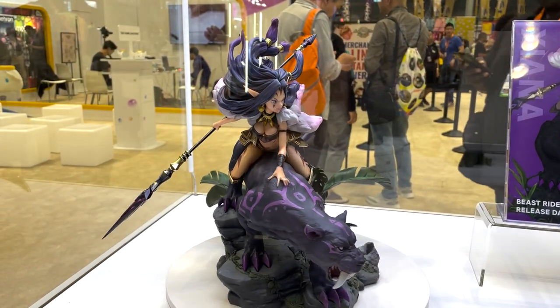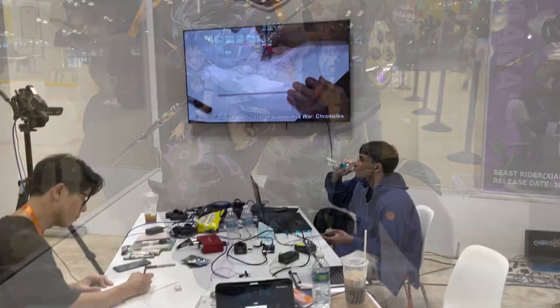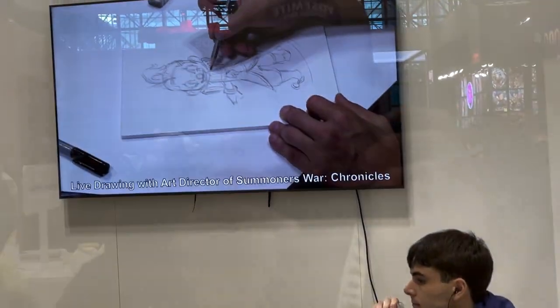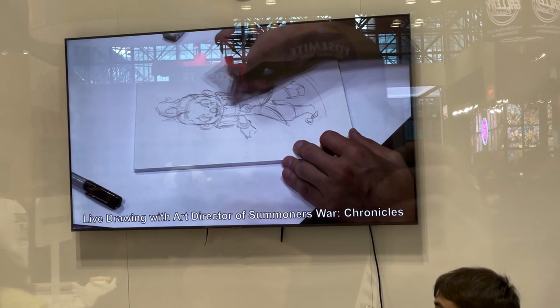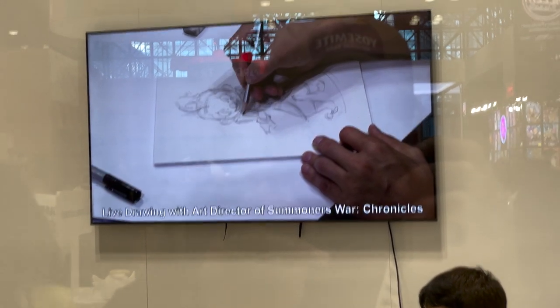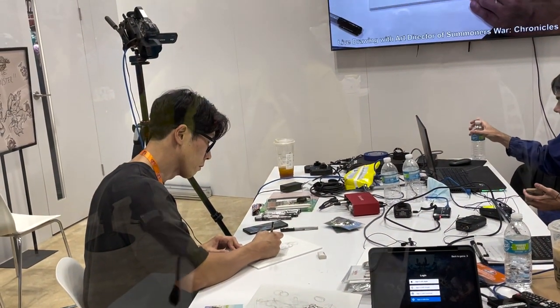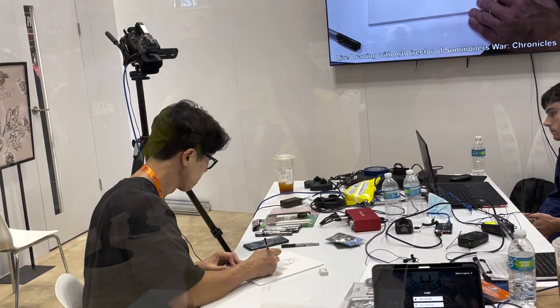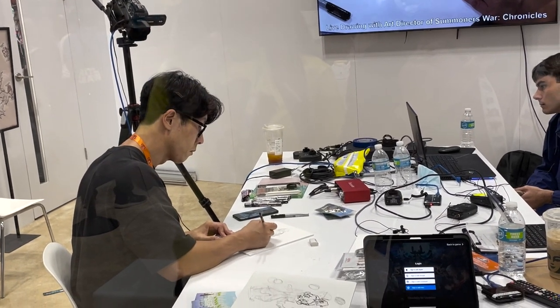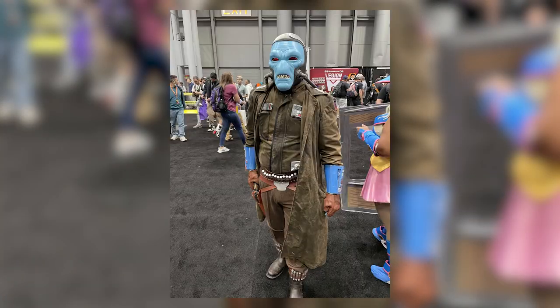And back right behind this booth here, we have the art director of the game, and he's drawing live. And I thought that was pretty neat, so I just threw that in there as well. And next, what we're gonna see is just a bunch of different pictures of cosplay and stuff I saw on the con floor. So enjoy.